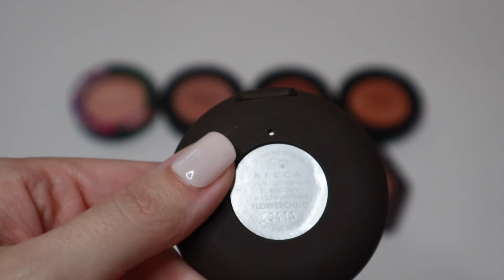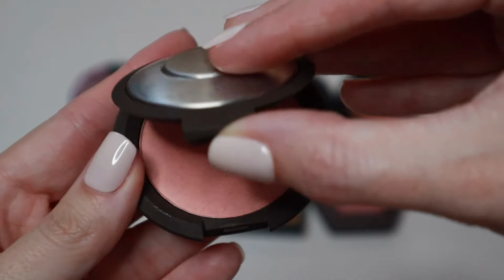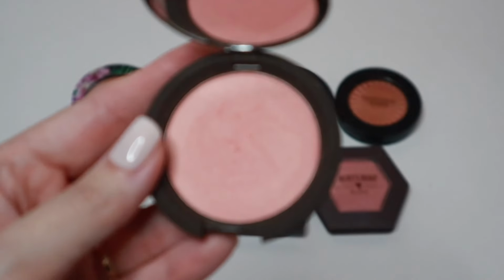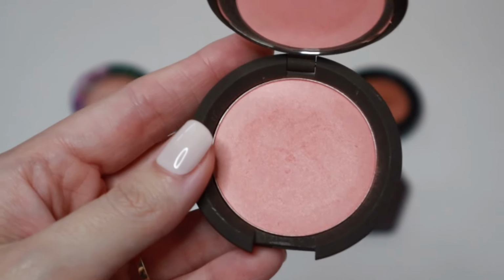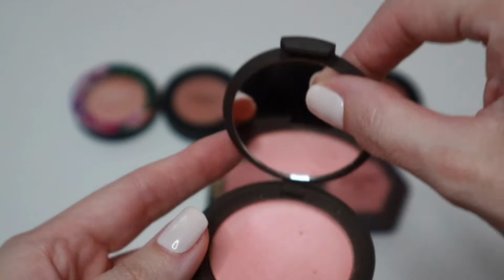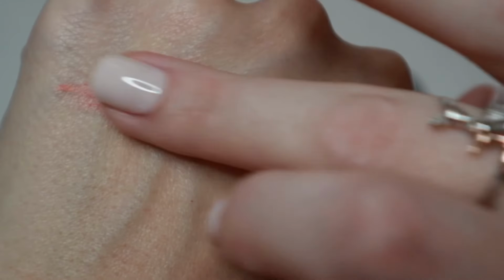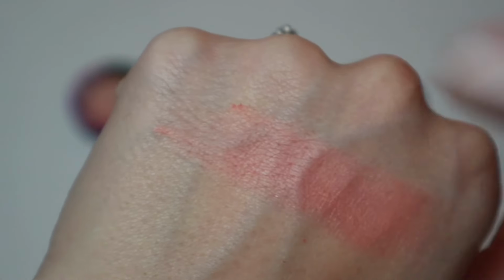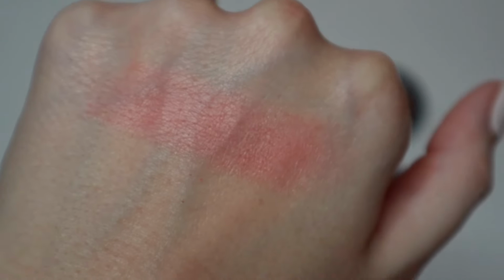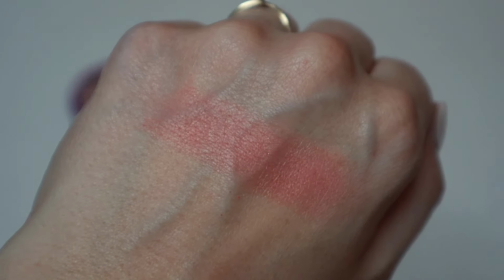This is one of their mineral powder blushes, and this one was in the shade Flower Child. This was one of my most favorite shades ever. It is so stunning. I know this isn't a brand anymore, but I have held on to this shade over and over, and the closest I've been able to match it is with a shade from Rimmel, which is, I think, Third Base, I believe. That's the closest I've come to matching this blush, and I just think it is so lovely.